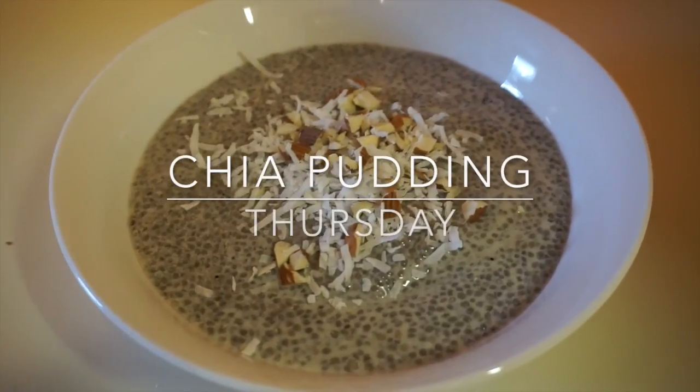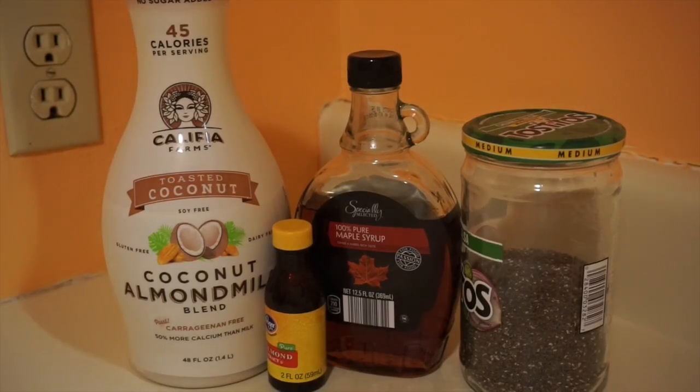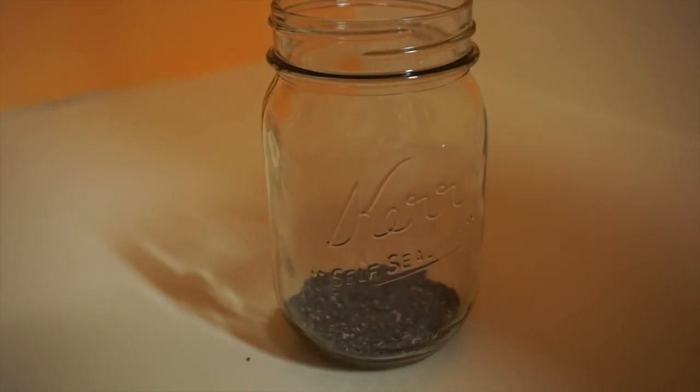And on Thursday, I had chia pudding. I'll be honest up front, I didn't enjoy this as much because normally when I make my chia pudding, I use it with yogurt. But this time I thought I'd try something different.